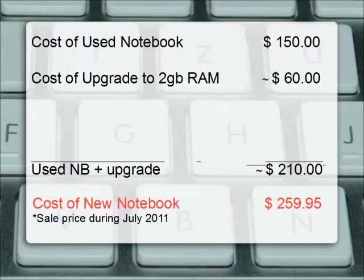Most of the notebooks listed came with 512 megabytes or 1 gigabyte of RAM. Most notebooks more than 5 years old will max out at 2 gigabytes of RAM. They simply will not recognize anything more, even if more is installed. They also may not even power on unless the excess RAM is removed.